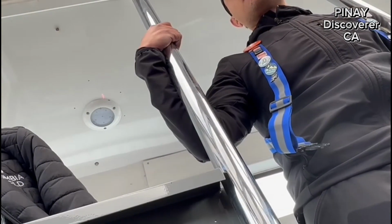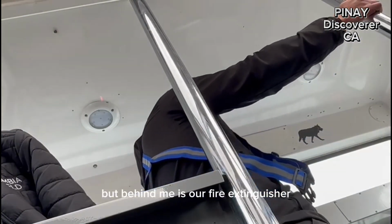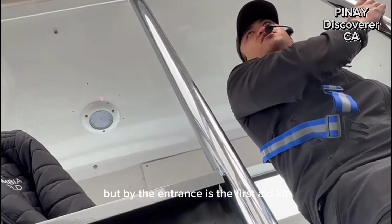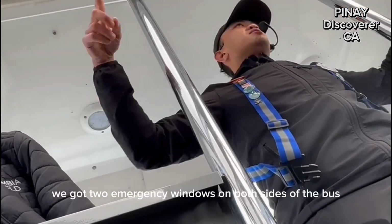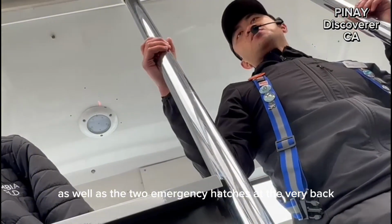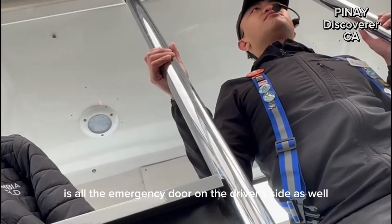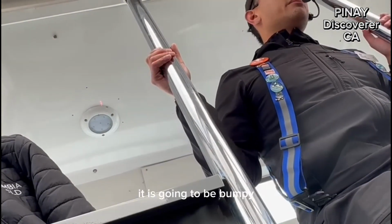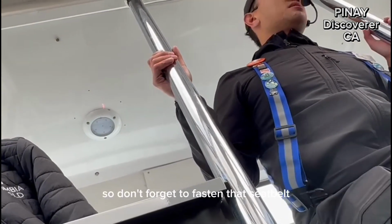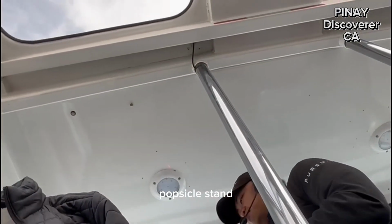Alright, folks. Now before all that, just some safety out of the way. Right behind me is our fire extinguisher. Right by the entrance is the first aid kit. We've got 2 emergency windows on both sides of the bus, as well as the 2 emergency hatches at the very back. Our main entrance and exit is the door where you came from, as well as the emergency door on the driver's side as well. It is going to be bumpy, so don't forget to fasten that seatbelt. Otherwise, sit back, relax, and enjoy the ride. Let's build this popsicle stand.